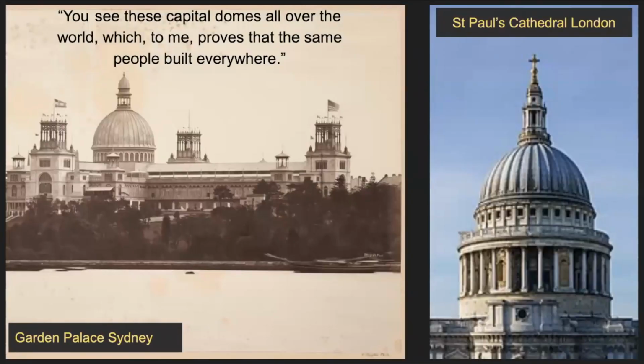All right, so this image here is the amazing Garden Palace, which was located in Sydney. It was a purpose-built exhibition building constructed to house the Sydney International Exhibition of 1879. So they say an exhibition then, hey? Yeah, it was very important. They say that it was designed by James Barnett and constructed by John Young.